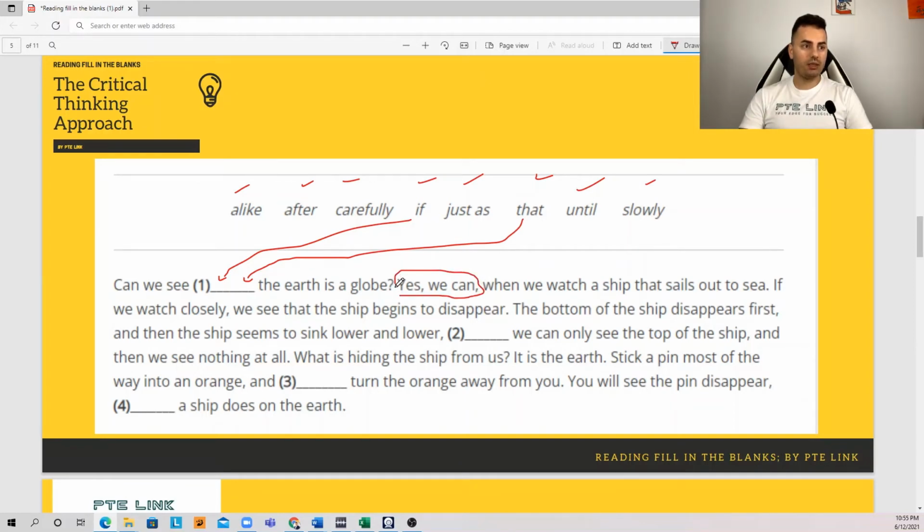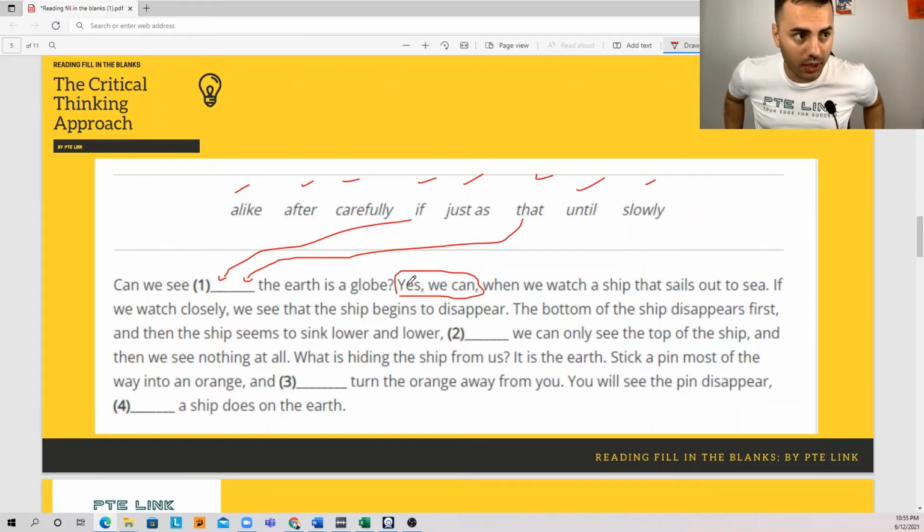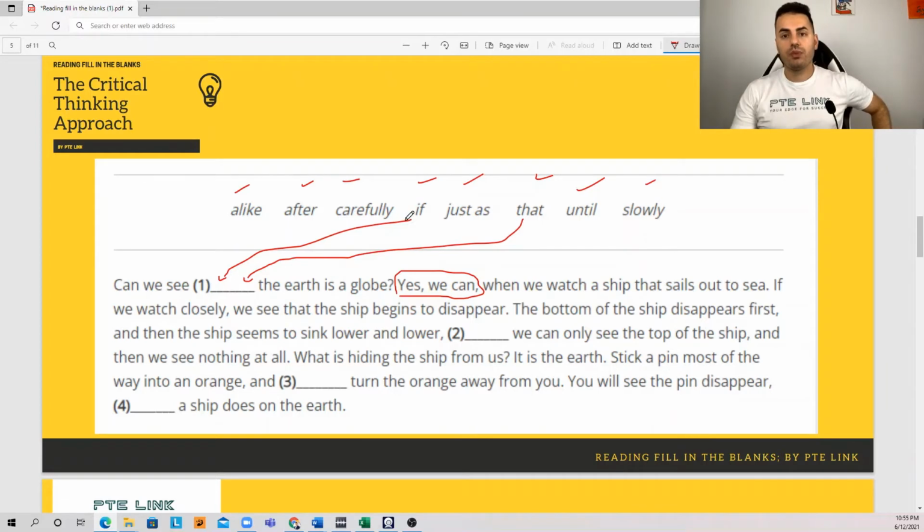So here, the conviction is verified, yeah? There's a fact, like, yes, we can. So at this stage, we don't use anymore if. Because if is used when the experiment or the fact is not verified yet. And as long as they are saying, yes, we can, I will use that. Can we see that the earth is a globe?